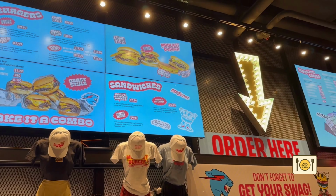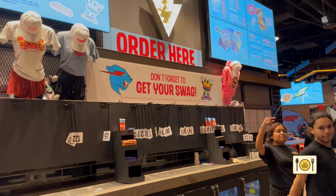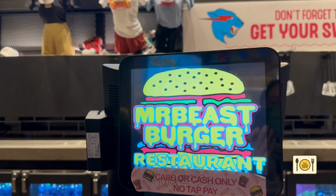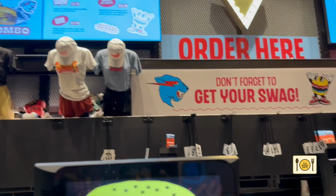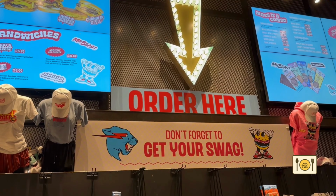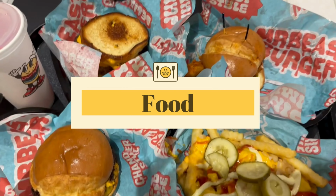Service. MrBeast Burger is a fast food restaurant. You line up to place your order at the counter. Then you'll be given a number and a server will bring your food to your table. If you don't have a table, you can stand by the kitchen door and ask the server to hand you the tray of food. That's what I did because it was pretty packed the day I went.